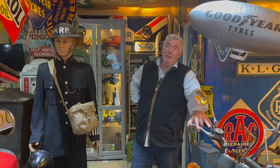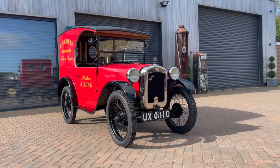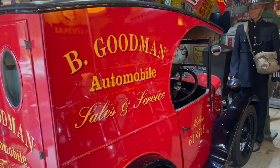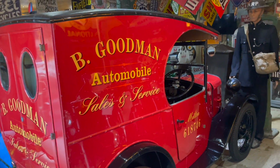We've also always got stuff coming and going. Just quickly, I'll flick the camera around like this to a beautiful little Austin C type van. And to be fair, doesn't it look nice in the museum? If I sell it, I sell it. If I don't, I might just keep this one.